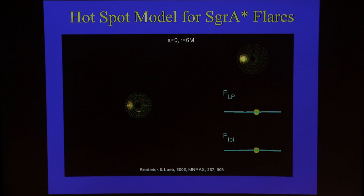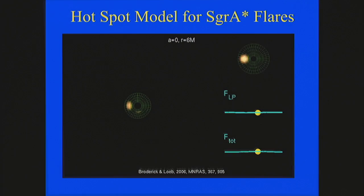Now, this is an animation that will be familiar to many of you here. Avery Broderick and Avi Loeb many years ago asked, what would happen if you had a hot spot orbiting the black hole? And this is going to show you what happens if there's no light bending. This is what's going to show the light bending, and it's going to go from face on to edge on. And the idea here is that these kinds of hot spots that orbit in the accretion flow may explain some of the variations that we see in the infrared, even possibly in the X-rays, but also in the radio.